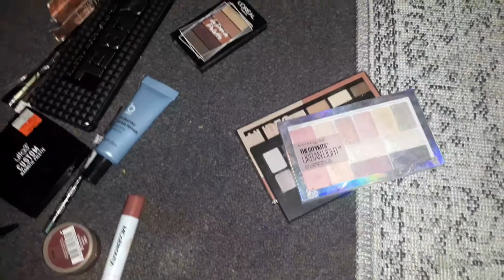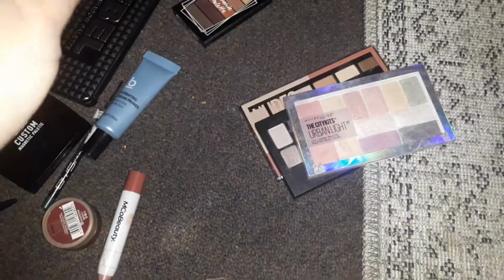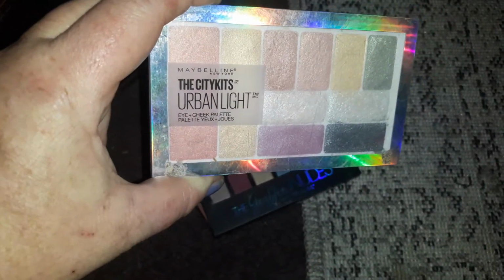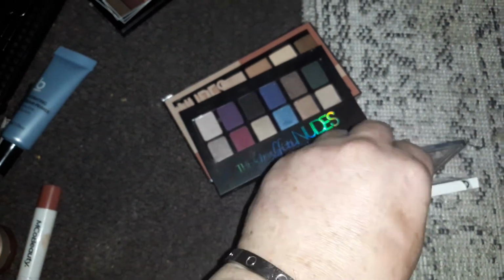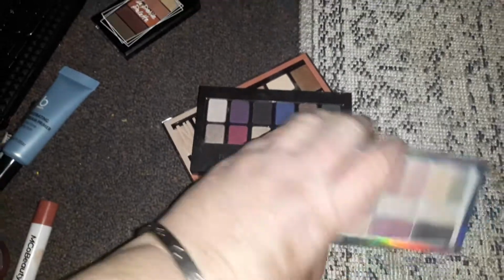drugstore or pharmacy makeup it is for me, and Maybelline is the one brand I'm completionist about the palettes. So I found a couple that I didn't have, and they include this for $8 on Cosmetic Capital. This is the City Kits Urban Light, and apparently they did another City Kits. I will try and track it down, but this is their version of a festival palette. It is all shimmery pastels, and it's actually really pretty. Like, I love it. We're just hitting winter, so it's going to cheer me up a bit.